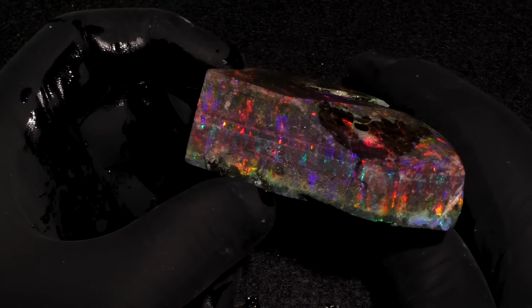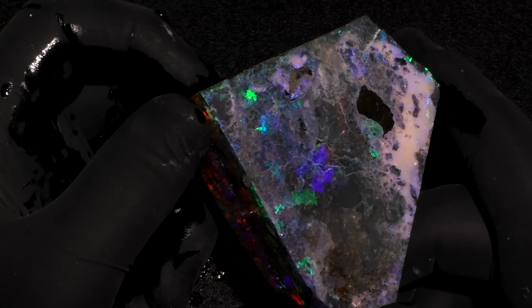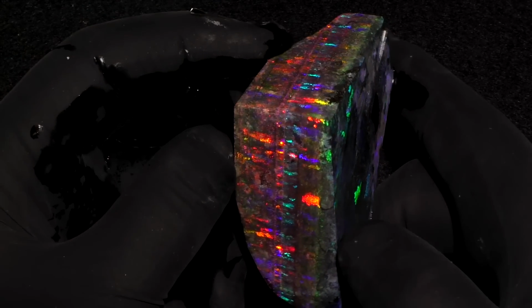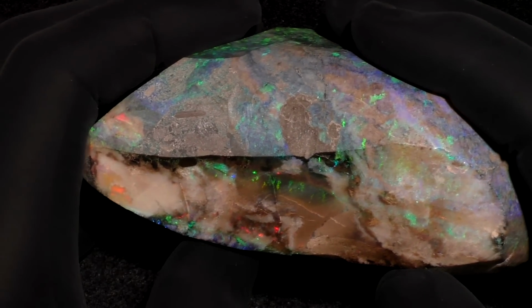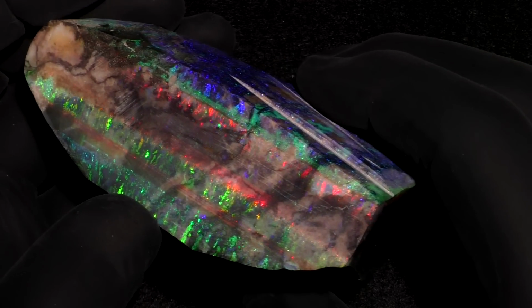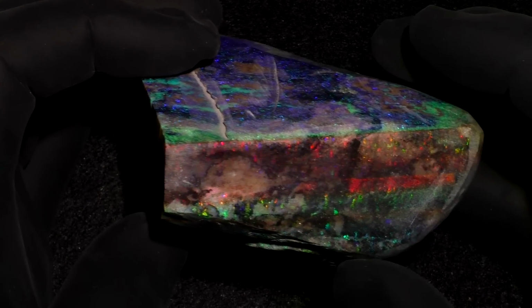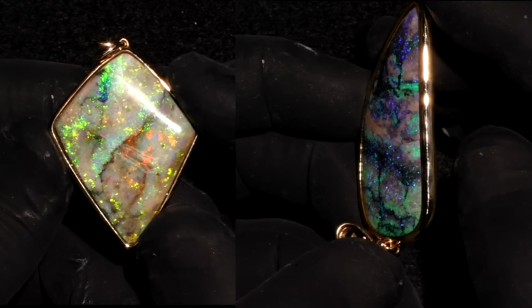This was my first big chunk of matrix opal for a video. Pretty nice stuff. Sadly, not all matrix will treat. It either doesn't turn black or only some areas turn black. I bought this 600 carat matrix opal from a pawn shop for $400. As you can see, it did treat somewhat, and it would have been a total bust had it not been for the fact that I found a couple of nice partially treated areas.